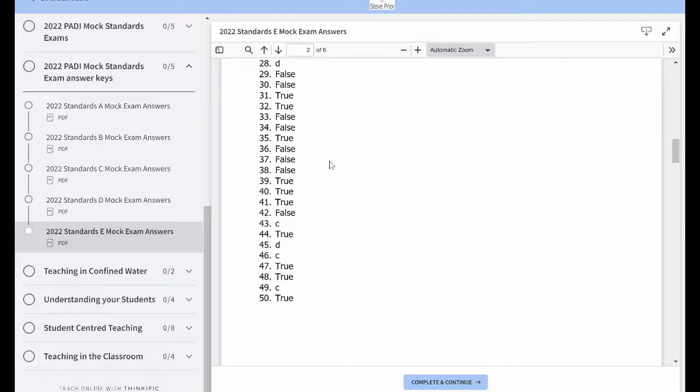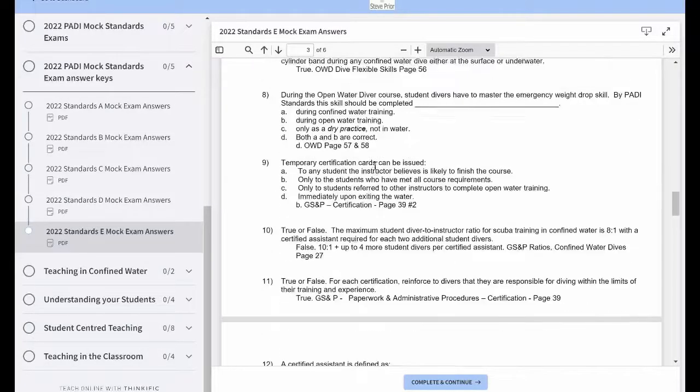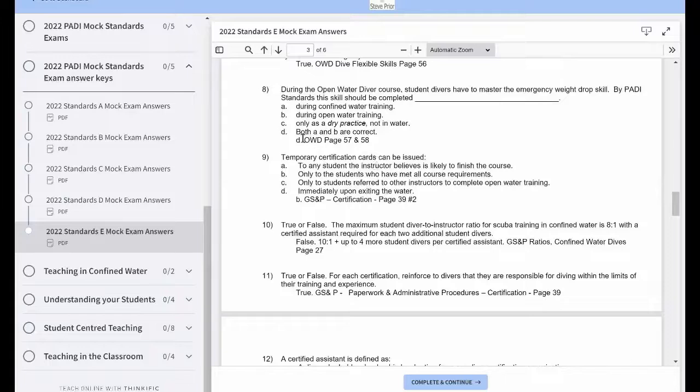And to help you there, in this answers document, we've got all of the questions that we've asked before, but not only have we given you the correct answer, but also the page in the current instructor manual where you'll find the answer. So you can go back to the instructor manual and find out where to find the answer. So that's standards and theory dealt with.